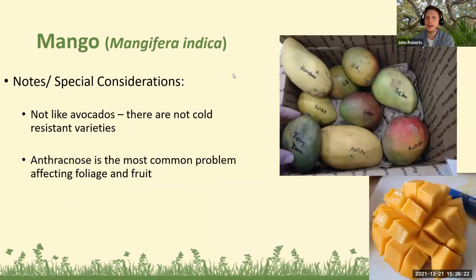Oh yeah, special considerations. This is another one that is cold sensitive. So anything with this up in the corner is something that you need to be thinking about in terms of its sensitivity to cold. And I think I talked to you about the avocado, that there were a few races. So there are two main races of mangoes: Indian and Southeast Asian. And they have a little bit of difference in terms of how they can be propagated, and also the size of their fruit, and also their susceptibility to anthracnose.